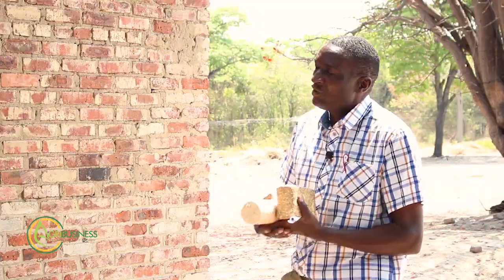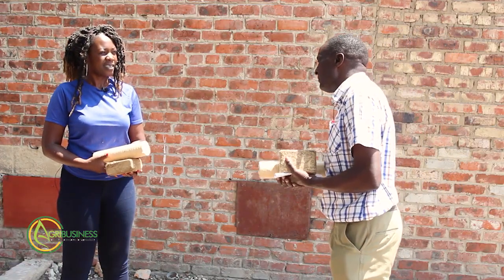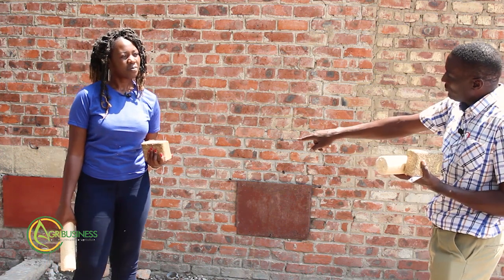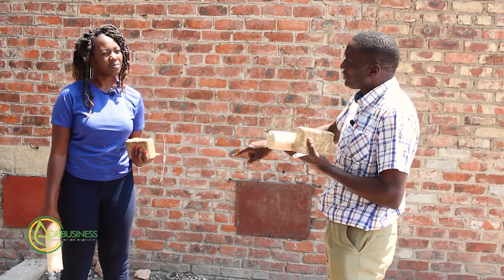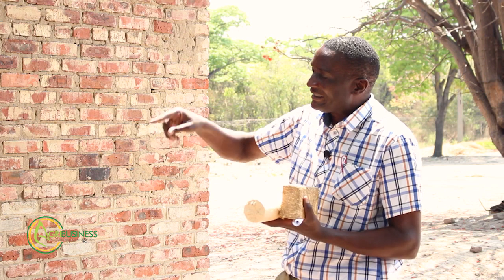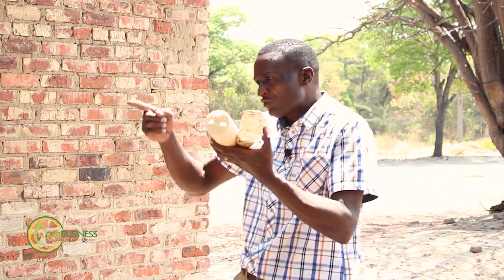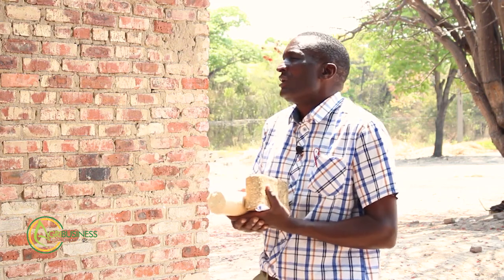Yeah. We also have new technologies. Solar systems will be used as well. It's being introduced, it's being tried at TRB. And we have some gas. LPG gas will be used as well to cure tobacco. Now with these new inventions, new technology, you find that these barns are designed to use less firewood. With a small woodlot, you can cure your tobacco.